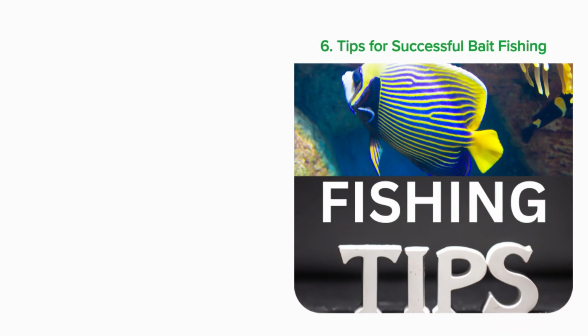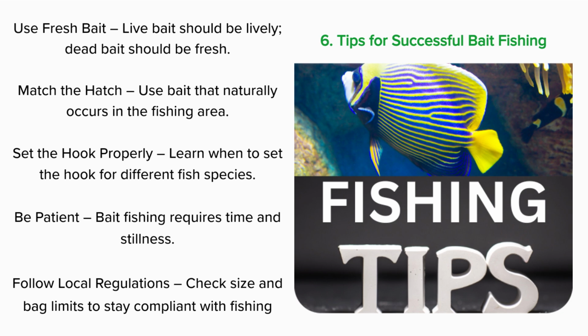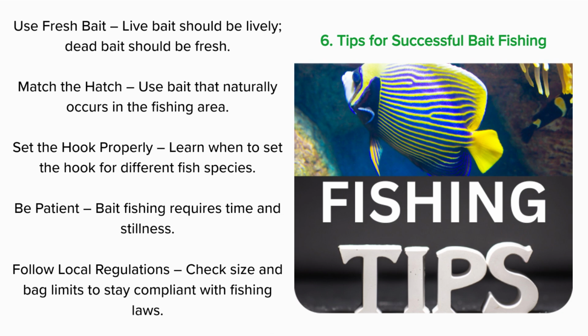6. Tips for successful bait fishing. Use fresh bait. Live bait should be lively. Dead bait should be fresh. Match the hatch. Use bait that naturally occurs in the fishing area. Set the hook properly. Learn when to set the hook for different fish species. Be patient. Bait fishing requires time and stillness. Follow local regulations. Check size and bag limits to stay compliant with fishing laws.